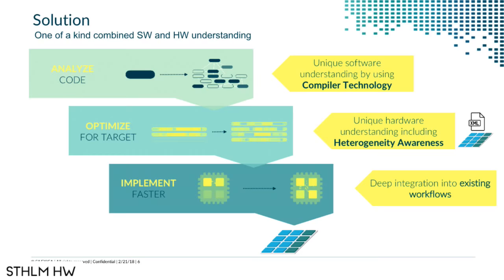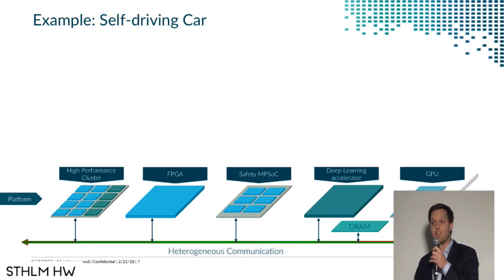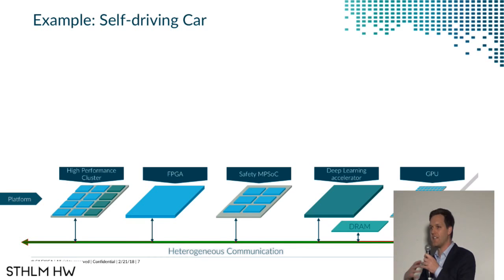So with that concept of analyze, optimize, implement, how does that actually look in a car? You're going to have a high performance cluster, you're going to have an FPGA, probably getting your point cloud, doing sensor fusion. That sensor fusion from the FPGA is going to send data to your AI chip, recognizing whether it's a bird or a person or a truck or whatever it's going to be. The GPU at the same time is going to do a 360-degree surround view, also trying to fuse that together with your AI chip, right? So that's just an example of what's going on in the supercomputer.